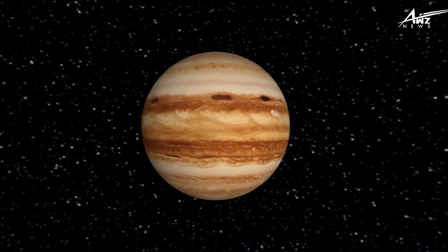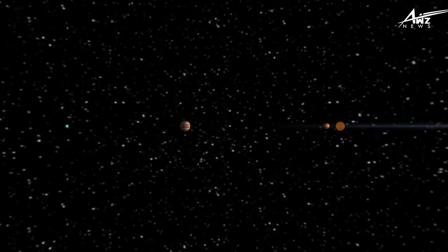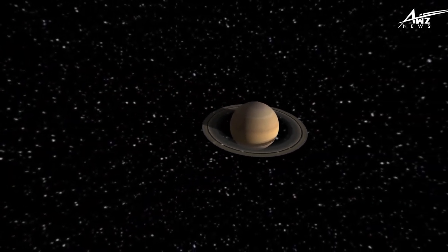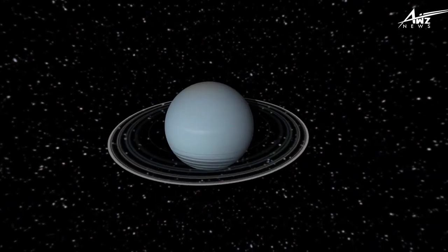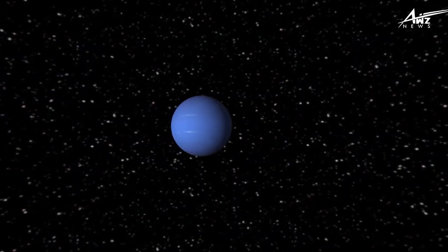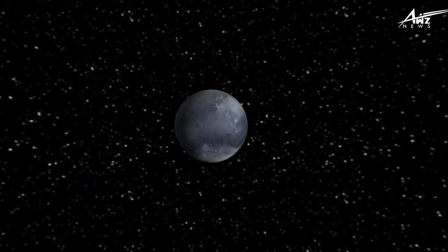Venus. Unlike other planets, Venus spins slowly in the opposite direction. It is the hottest planet in our solar system due to a thick atmosphere that traps heat and a runaway greenhouse effect.